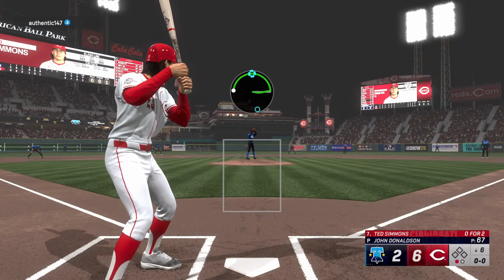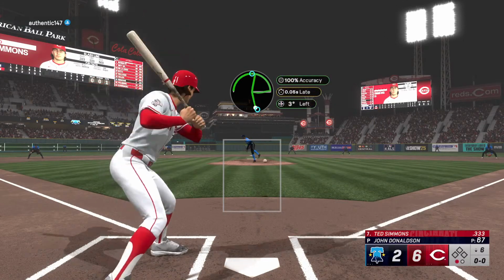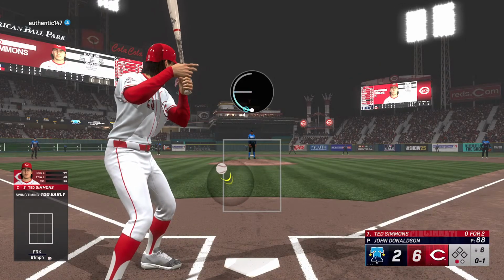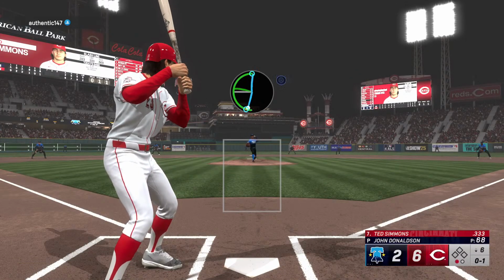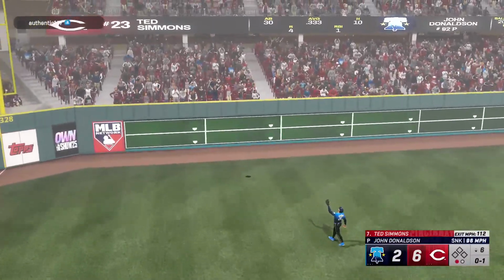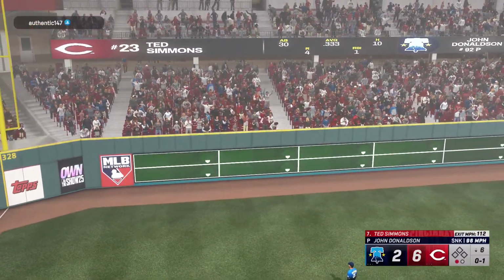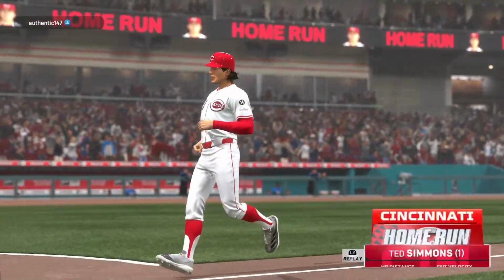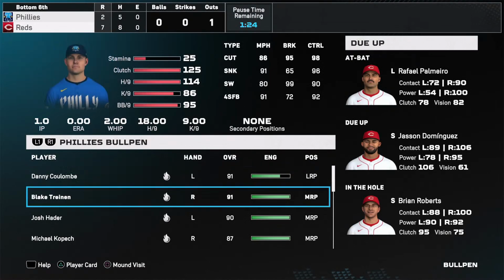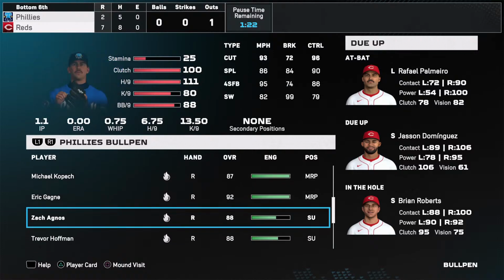At the plate, Ted Simmons. Swing and a miss, and that one missed by a ton. Here's a swing and a drive left field, and he knew it. A gigantic blast. It's their second home run of the inning. It's 7-2.